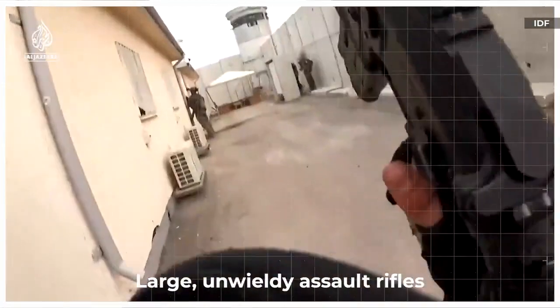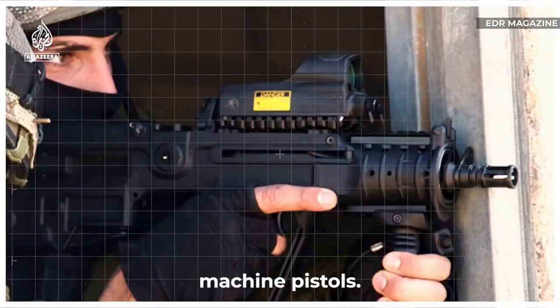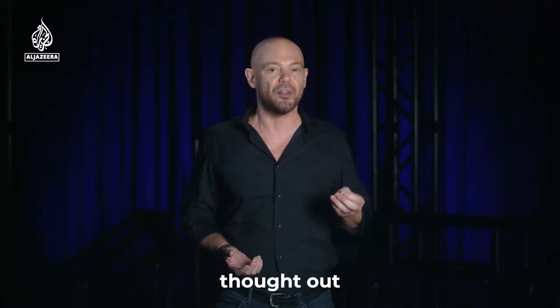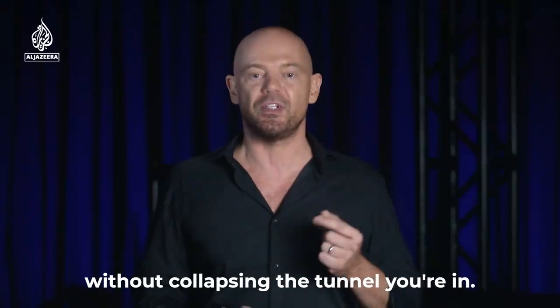Large, unwieldy assault rifles would have to be ditched in favor of more compact machine pistols. The use of explosives would have to be carefully thought out. A fine line in destroying a tunnel up ahead without collapsing the tunnel you're in.